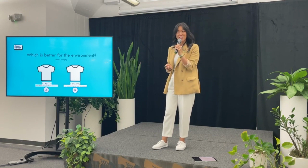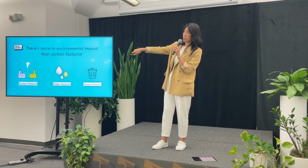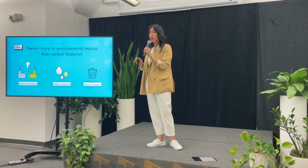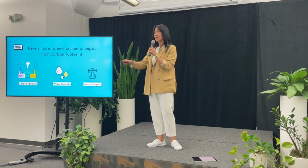Well, if I were to answer this question, I would say, well, I need more information. The media loves carbon footprint. We talk about it a lot, but to really assess environmental impact, we need to know the water footprint, the waste footprint, the land footprint as well. So keep that in mind as consumers.